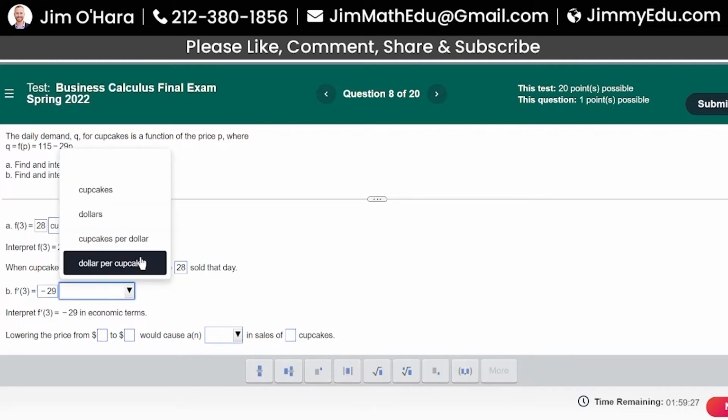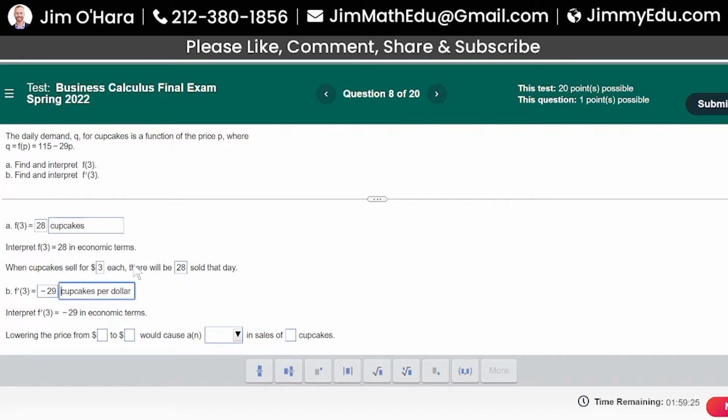Cupcakes per dollar. Raising the price from 3 to 4 would cause a decrease in sales of 29 cupcakes.